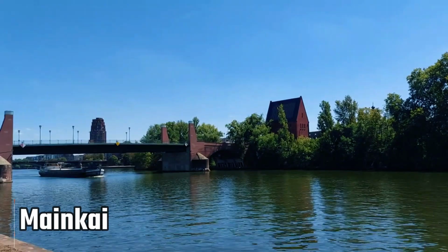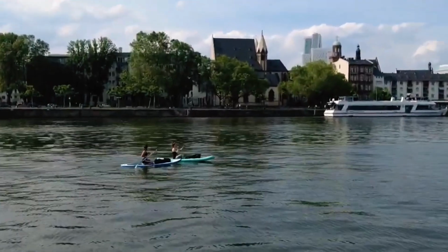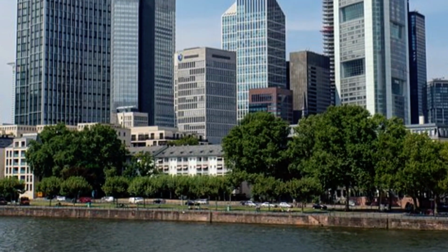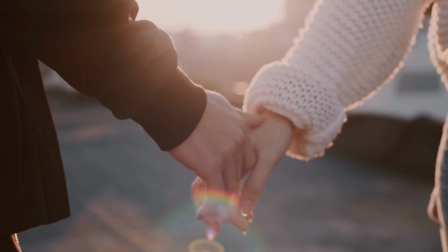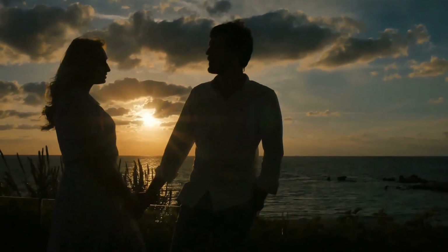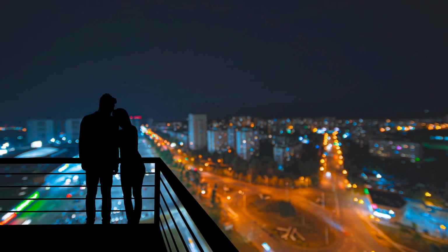Number 1. Mainkai. Mainkai, a hidden retreat just beyond the city's hustle and bustle. As you meander along the riverside, immerse yourself in the awe-inspiring panoramas of shimmering waters, towering skyscrapers, and majestic bridges. Mainkai is a haven for couples seeking a romantic getaway, especially during the enchanting seasons of spring and summer. Take leisurely strolls hand in hand, cherishing every moment amidst the idyllic surroundings.